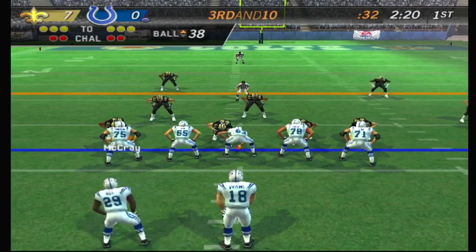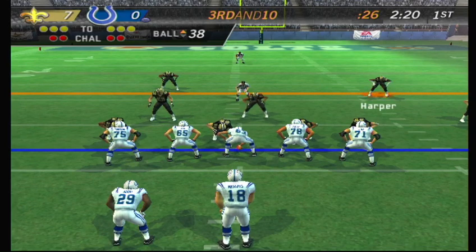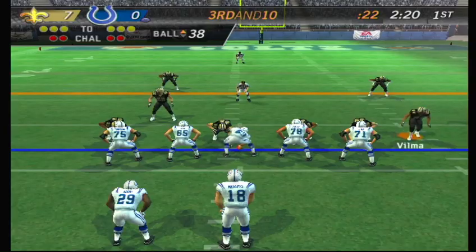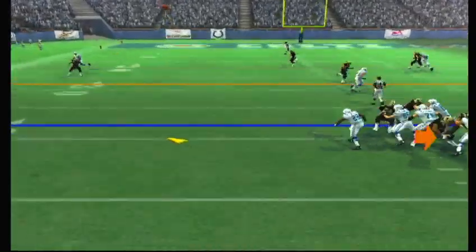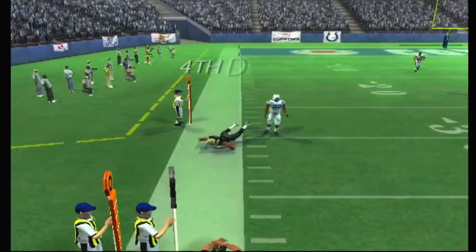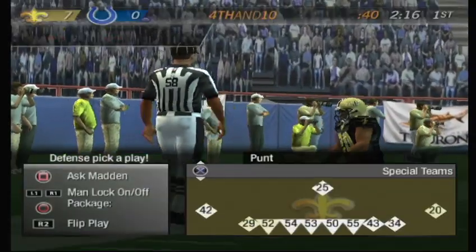Run again. The Saints with a four-man front. Throws it. This one falls incomplete, with the coverage. Harrison, the intended receiver on the play.